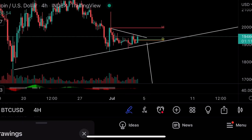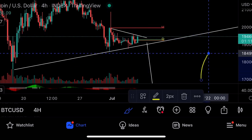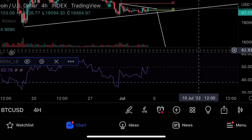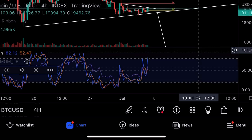Right now we're playing out in the symmetrical triangle. This one here that I talked about in yesterday's video, where on the 4 hourly, squeeze mob is going towards the green side again, so it's looking actually bullish. RSI is turning up from very oversold, and squeeze mob is also turning up from very oversold. So this is actually looking bullish.